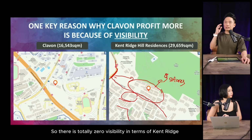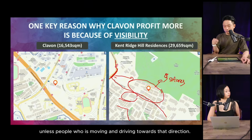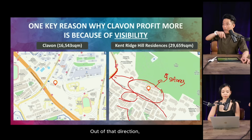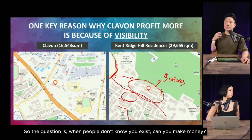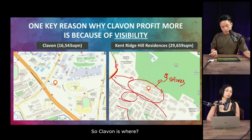So there is totally zero visibility in terms of Kent Ridge unless people who are moving and driving towards that direction. Out of that direction, they wouldn't know that it exists. True. So the question is, when people don't know you exist, can you make money? You get what I'm trying to say? Can, but not a lot. Not a lot.